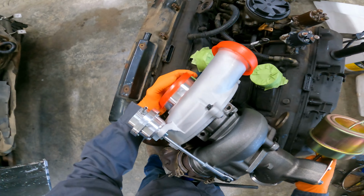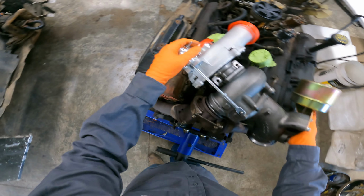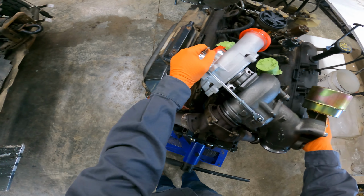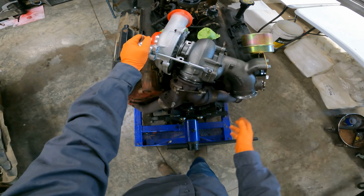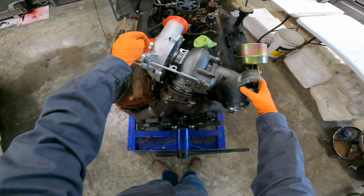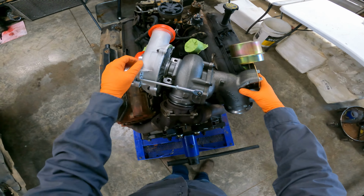And, oh, yep, look at that, it stayed in place. I mean, it's got a little variance, which you're gonna have, but we're also switching pedestals too, so, hey, right there, the proof's in the pudding, because that thing was way off. You got the turbo sitting right about where it's gonna bolt up at.